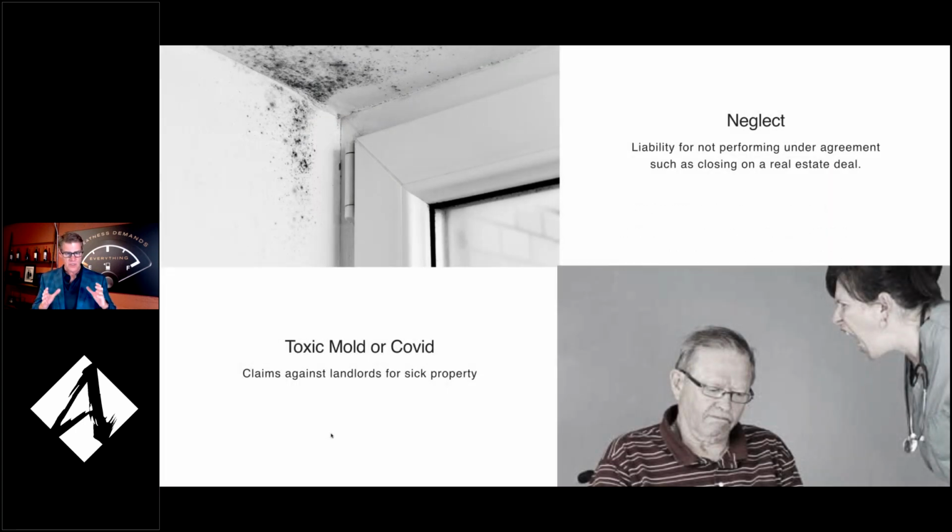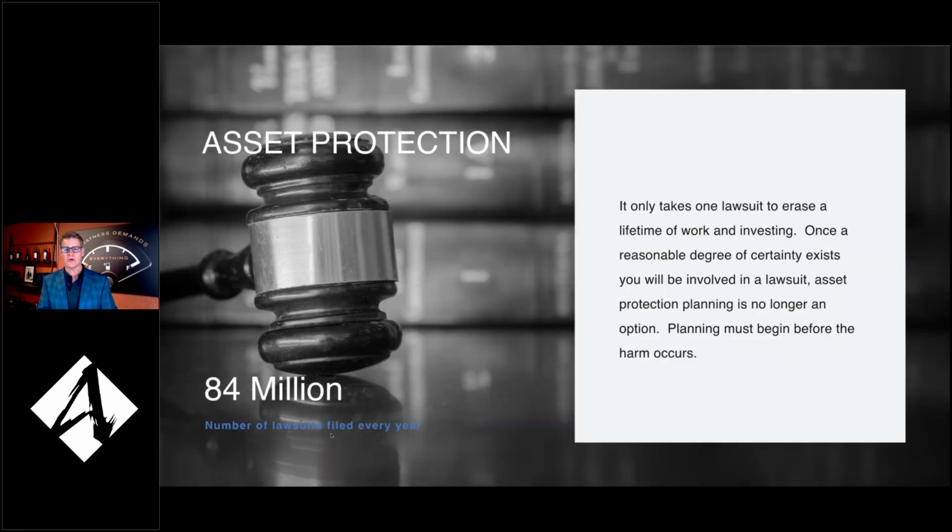So we're first going to start, I'm going to throw some scare tactics at you, build some fear. And the reason I'm going to do this is because I want you to understand that asset protection is important. There's a lot of lawsuits that are filed on an annual basis, over 84 million. And when it comes to structuring this type of business, there's a lot of liability there. And if you don't appreciate the risk, then you may not do it the right way.